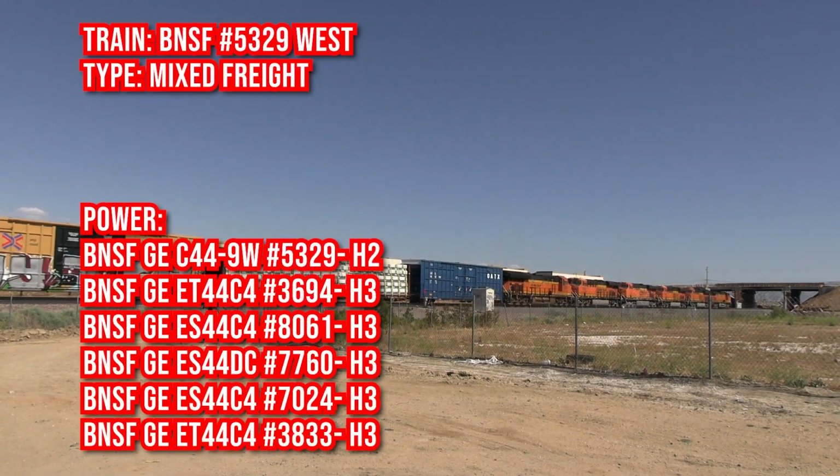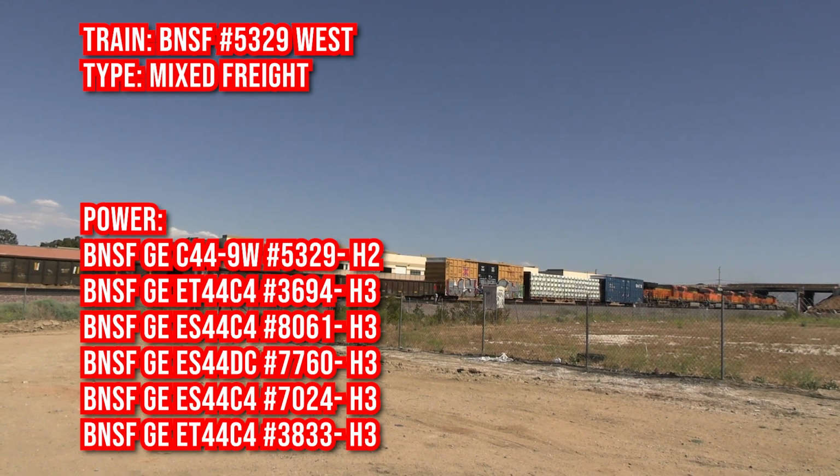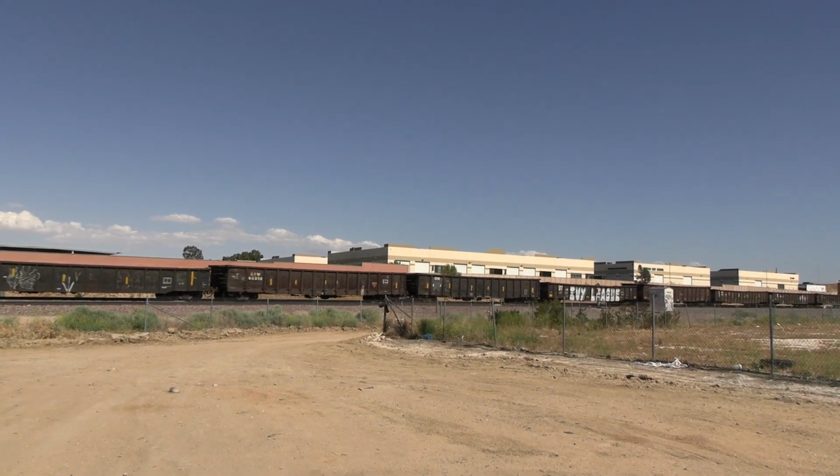Cajon Pass and its accompanying subdivision have been synonymous with heavy rail traffic for decades. This evening, the line was living up to its reputation with BNSF running a fleet of westbound trains towards Los Angeles.